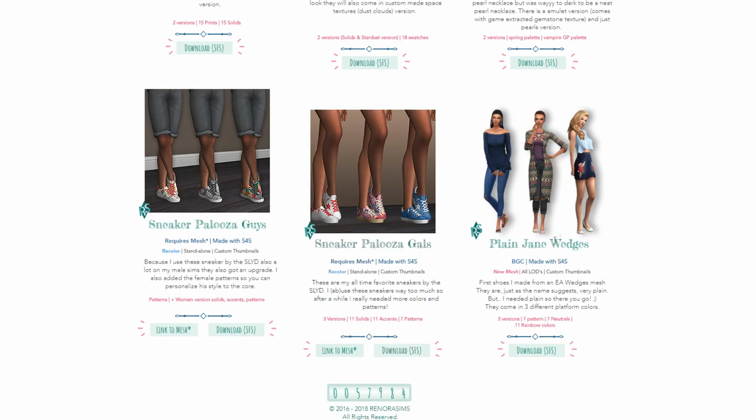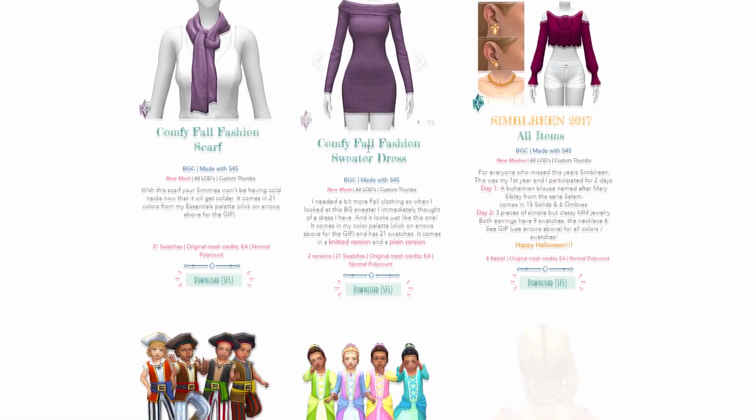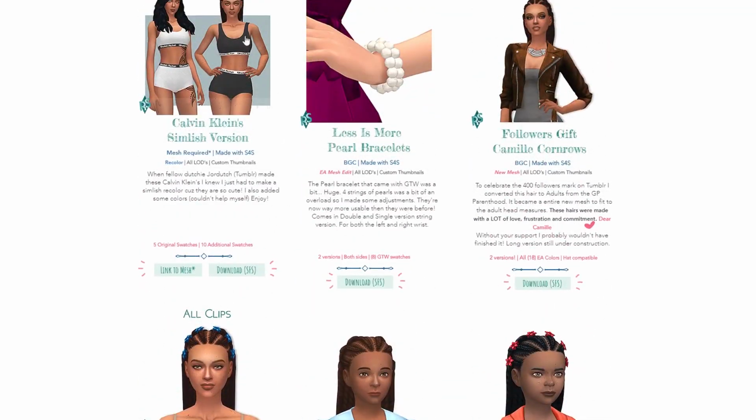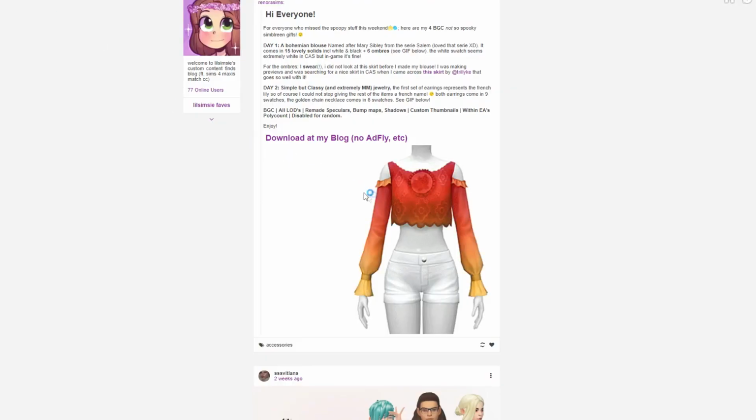I'm not sure. And then we have some plain Jane wedges. Like, I've got those, and I think that's all that there is on this website. I want to make sure that I have everything. I believe that I do. It will tell you if you need a mesh, which I like, because sometimes I just fly through these things and I don't really pay attention. So when it's like really out there in the open for me, it's super duper helpful.